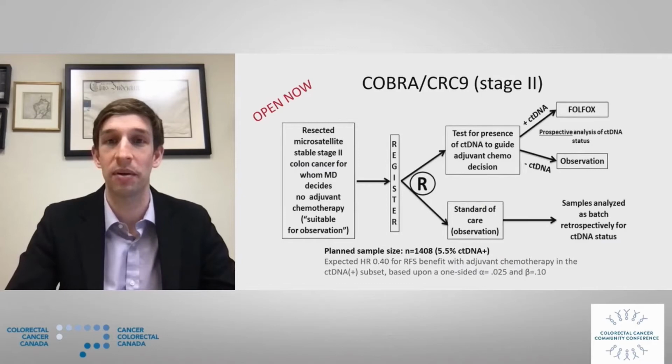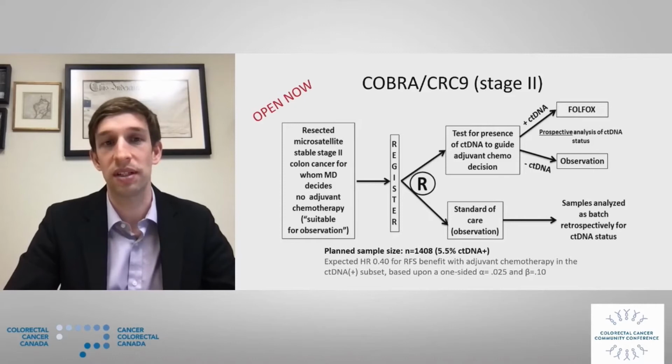The COBRA or CRC9 trials are looking at patients who have no cancer that spread to their lymph node. The cancer is removed, and then afterwards, we often don't give extra chemotherapy. But this study is looking to see if there's ctDNA detected. Maybe we should give them more intense chemotherapy because almost all those patients will have their cancer come back. And the group where there's no ctDNA, maybe we don't need to give them anything.